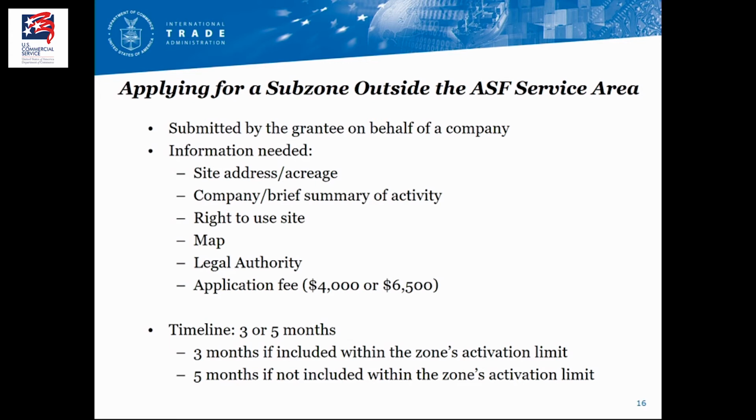Now, you're looking at that list and saying, gosh, it sounds great, but I'm just outside that area that's called the service area. What do I do? First of all, don't panic. It's not quite as simple, it's not quite as short, but we've still drastically shortened the process even without being in this ASF service area to bring designation to a company. So if you're outside the ASF service area, it has to be called a subzone, and it's either a 3 or 5 month process. Otherwise, the information we ask for is the same, except that we also need the legal authority for the zone to submit the application.